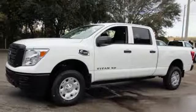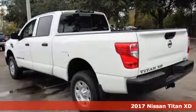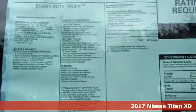It's a 2017 Nissan Titan XD. When you're in charge, you have to be in the know. You have to be capable, and you need the right tools for every duty. That's why you need this Titan XD.